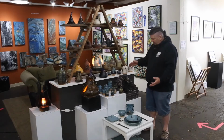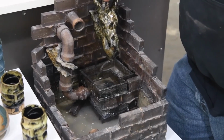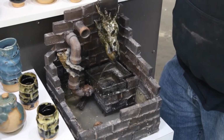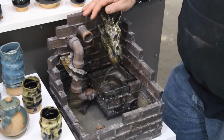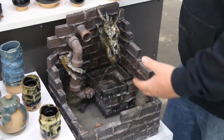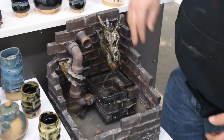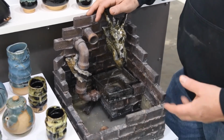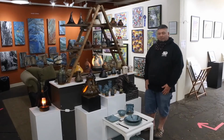Let's see, where should we start? Oh, this is one of my favorites. It's a water feature. It's a dragon, and it's got water coming out here, and it just has a really nice atmosphere. When I have them back in the studio, I always have them going and just immediately come in and click them on, and away he goes. The sound of water is very soothing.